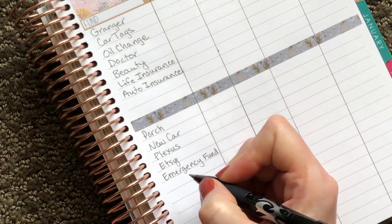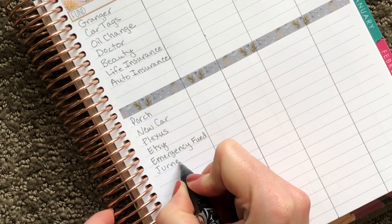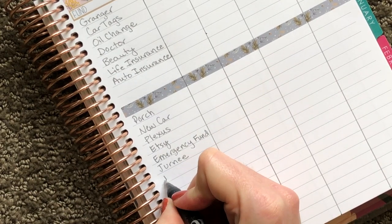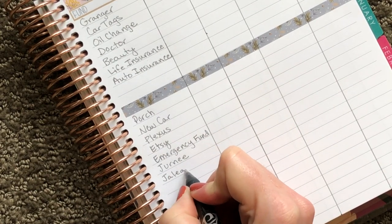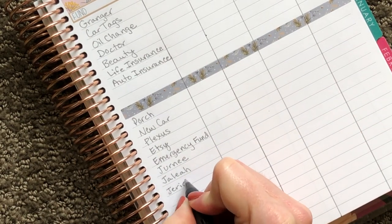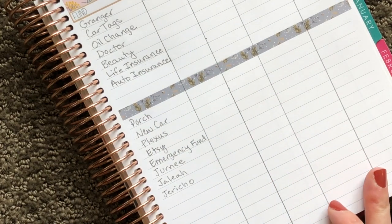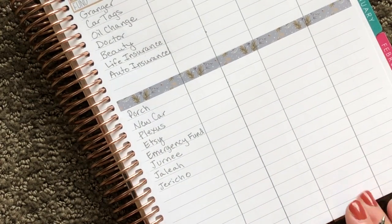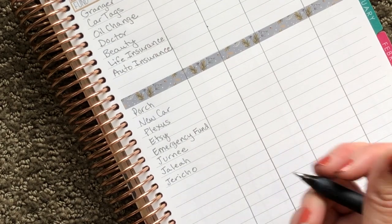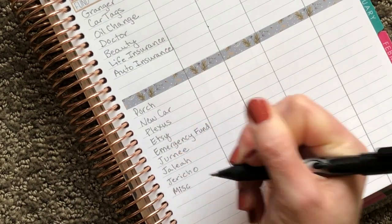So then each of the kids has a little sinking fund. This is money that Jason's mom gave the kids to use towards college. We really need to do something different with it than just having it in a savings account, but so far we have not come up with anything that we want to do with it yet. So I do have a miscellaneous category.